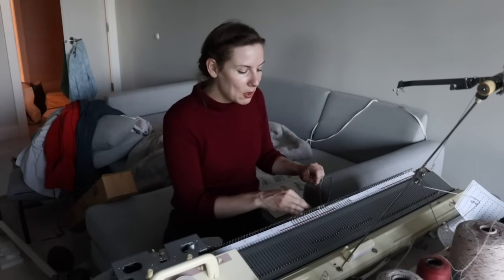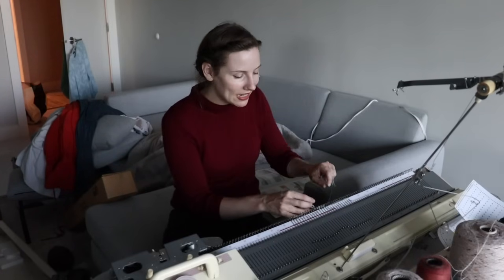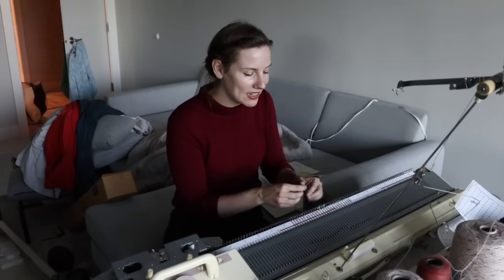So what do you think? Will you actually never buy a knitting machine? Or will you maybe take a look and see if a knitting machine is right for you?